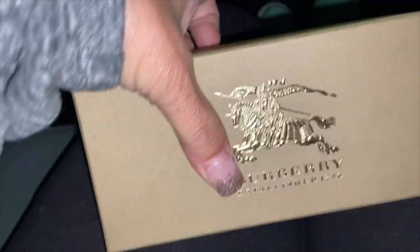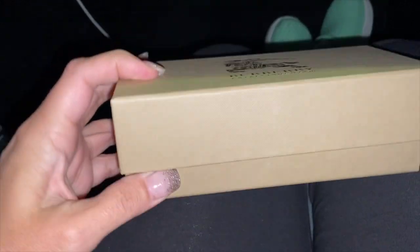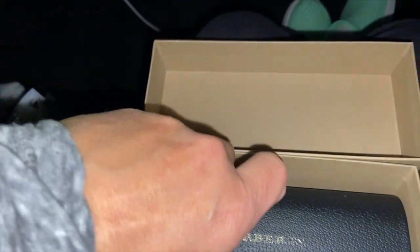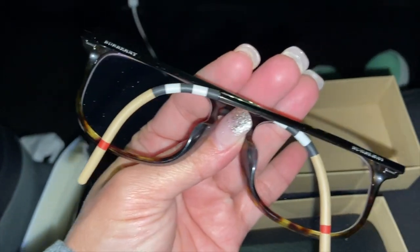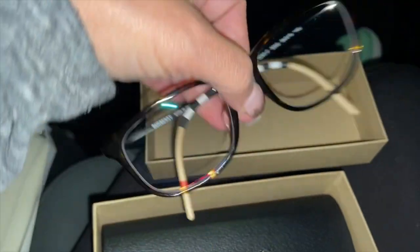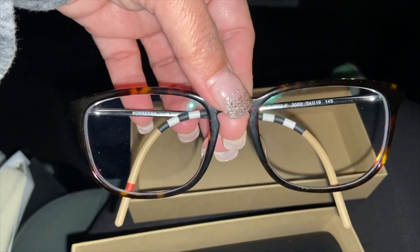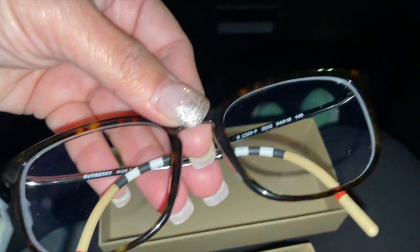This is nice because every year we get like an allotment. Is that what you call it, babe? Mm-hmm. So, I don't know how. And if we don't use it, then it just gets kind of wasted. So I always get a new pair and the kids get a new pair. But I got a Burberry. And I didn't have to pay that much out of pocket. But isn't that cool? I like that. My new glasses. I wanted a lighter frame this time. So I really like it.